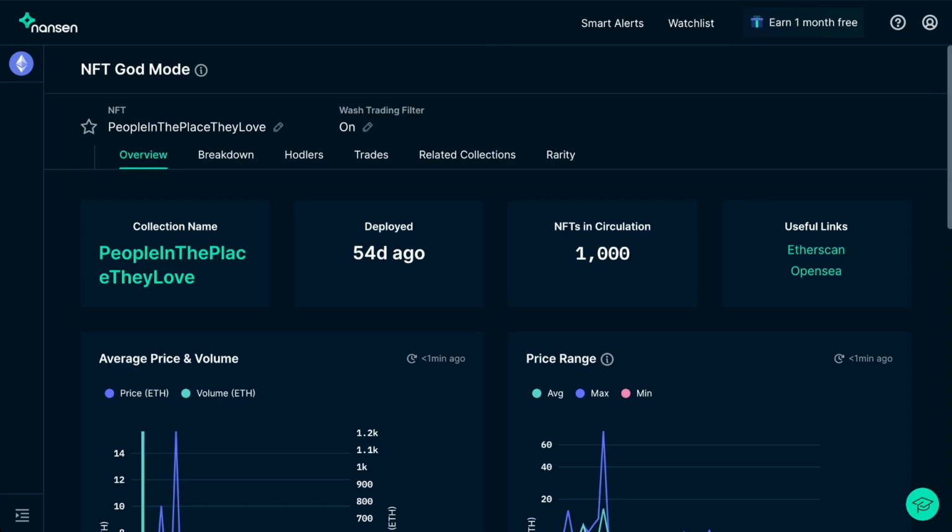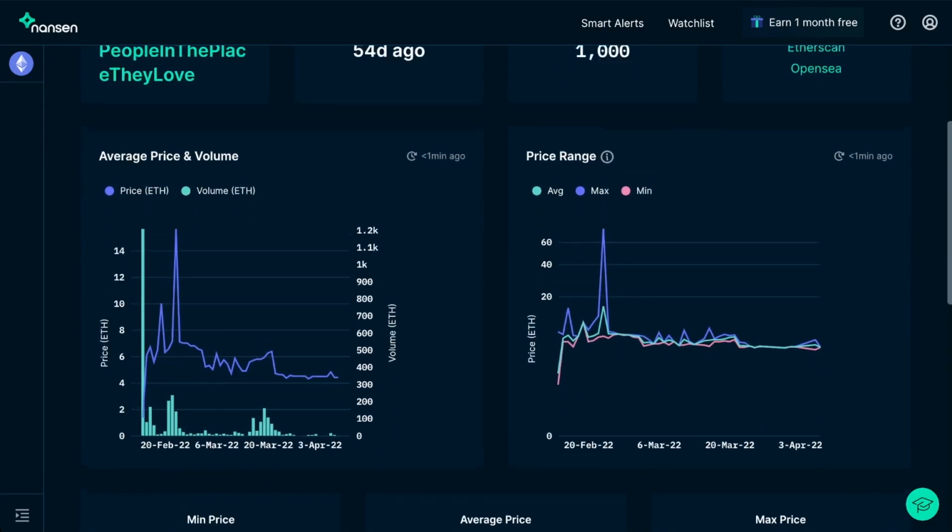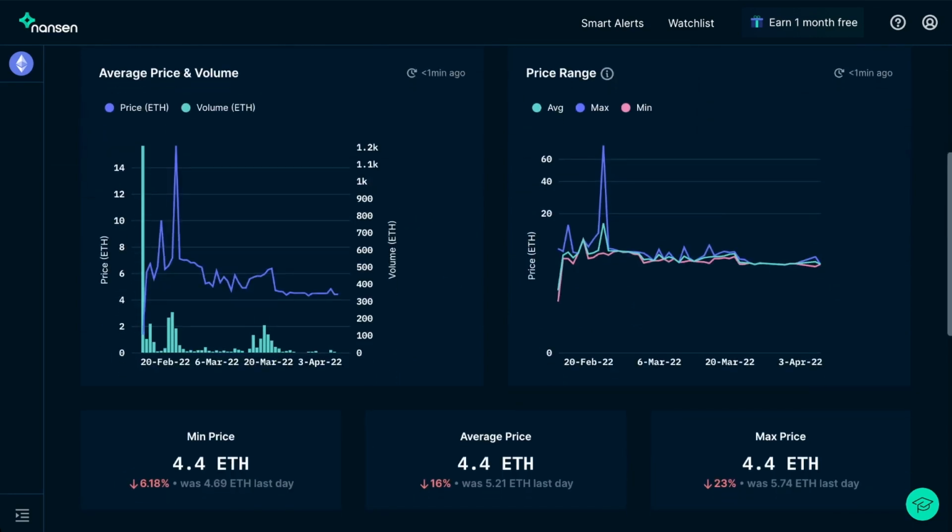And look, to back up what I'm saying, People in the Place They Love deployed almost 2 months ago. We can see here that the average price before the reveal was sitting at around that 6 ETH mark, and it's dropped off to around that 4 mark. So you can see it wiped off about, I'd say, a third.